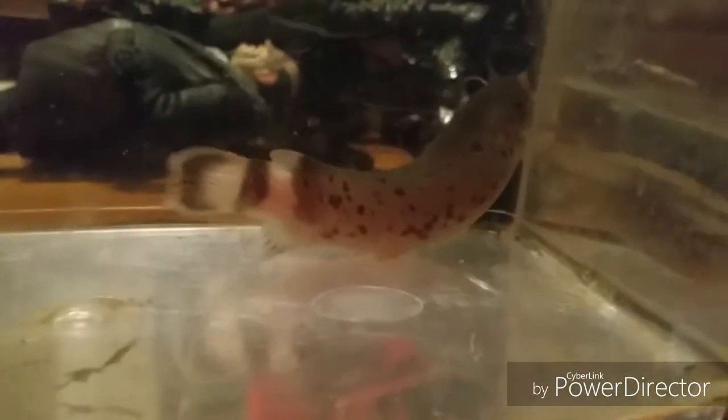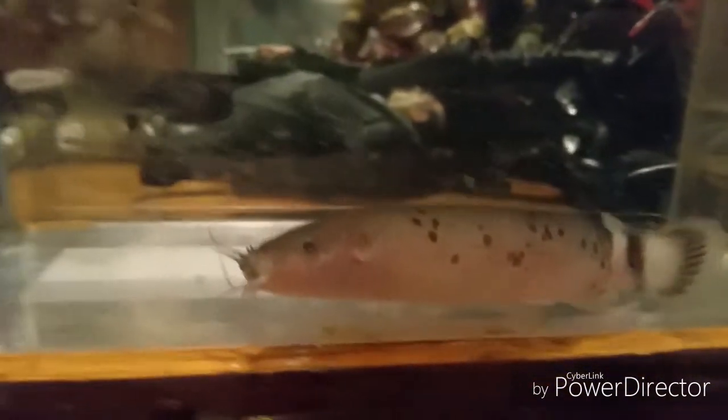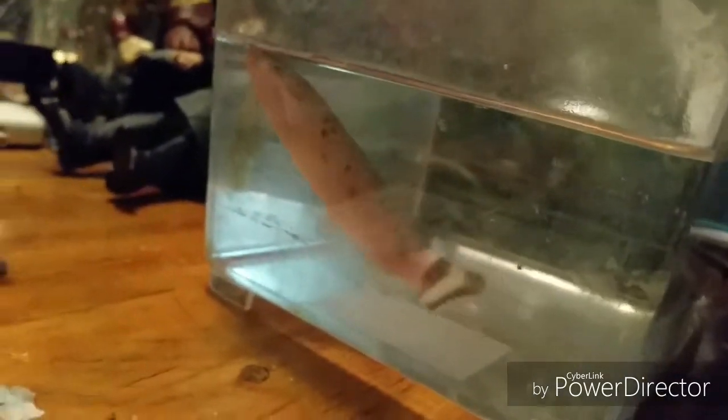Oh, come on. Zoom in. Of course, now he decides to. I just want to get some good video of him. Oh, come on, buddy. Swim up over here. Take a big gulp of air. Such a cool fish. Yay, you did it. I got a puppy dog. I hope I got that on video, though.